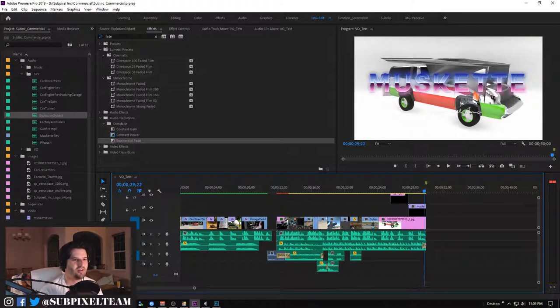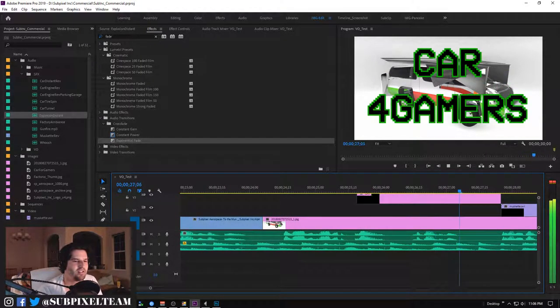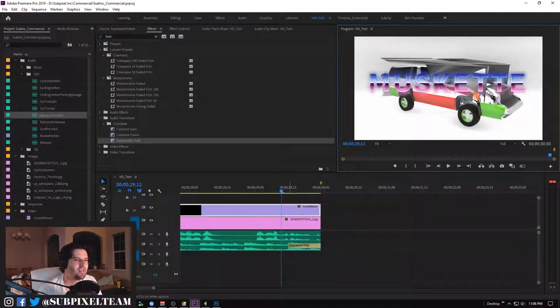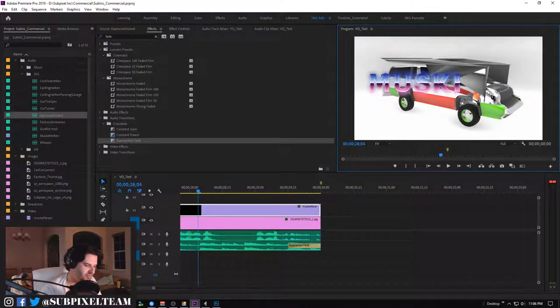Do you like my musket? Oh, also, I think this has to say the musket. Ready? R for gamers. The musket by Subpixel Inc. Yeah, and that'll give you time to, I think this becomes black. No, but black. The car's not called the musket. The car's called the musket. I'm sorry, what? The car's not called the musket. It's called the musket. Well, I know, but I think it's introducing the musket. So I think the title is the musket. No, I disagree 100%. It doesn't match the audio.